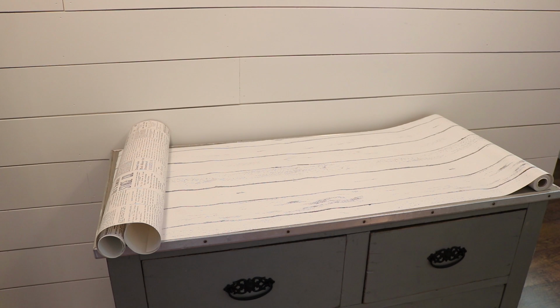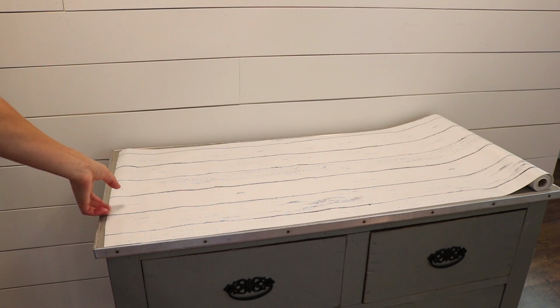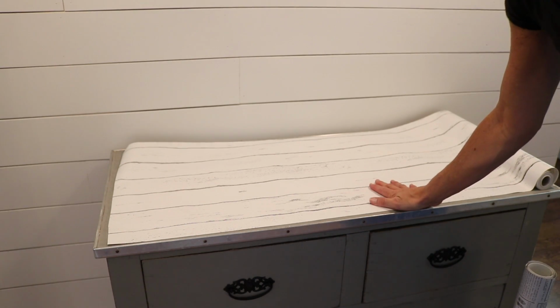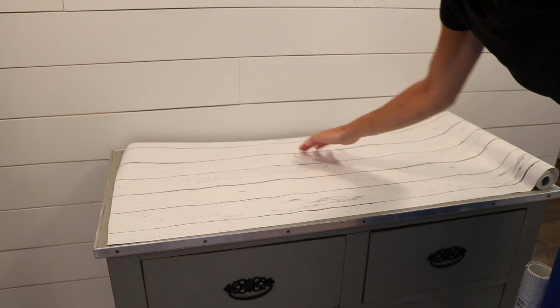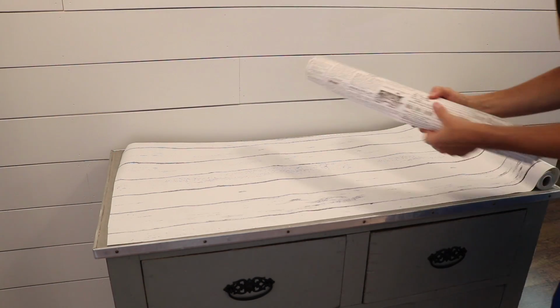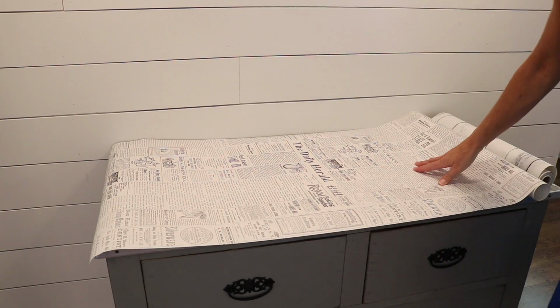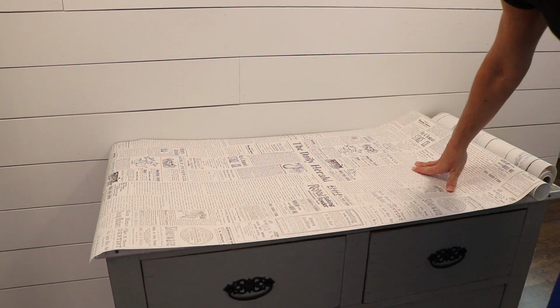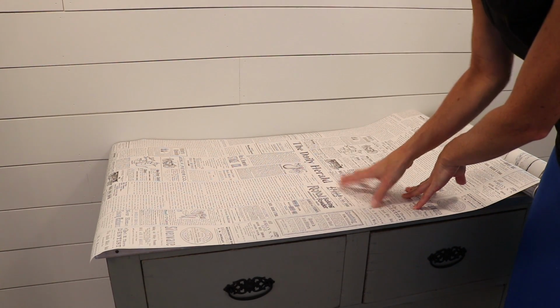I'm debating between these two designs here of contact paper. The one has a wood look to it, which I think looks good, but I'm thinking, is there too much wood, you know, to have the top wood stripes here and then the shiplap also. So I'm thinking I'll probably go with this newspaper print. I know it's also a print that could look a little busy against the shiplap, but I like it so much better than the floral, so I think I'm going to go with this.